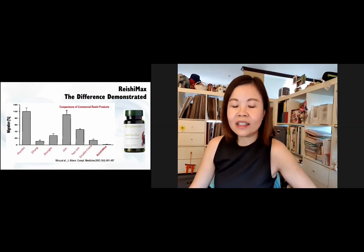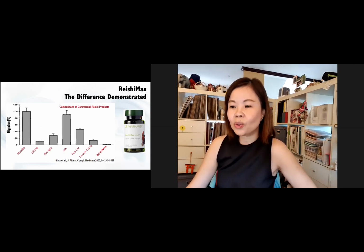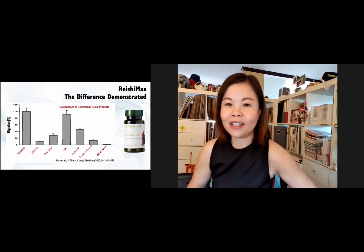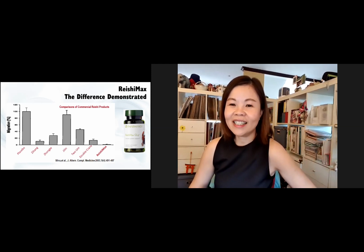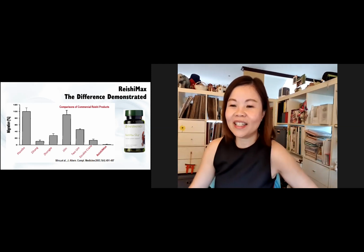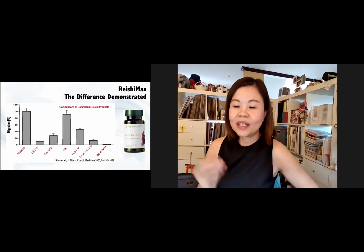And this is a clinical study conducted by a third-party scientist, Dr. Sliver. Okay, so this was done in 2003. What he did was collect different brands of Reishi products and test them. If you see the y-axis, it's migration. He tested this on subjects to see whether the cancer would spread. In terms of migration, of course, the cancer not spreading is the best, so you want zero migration.